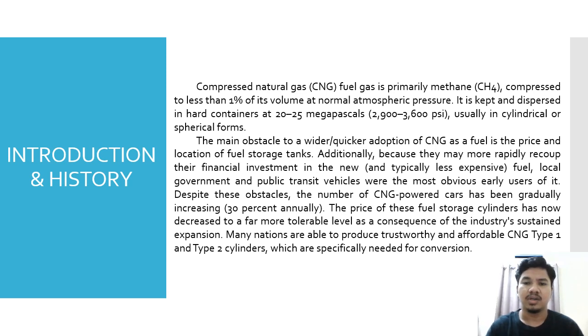The main obstacle to a wider or quicker adoption of CNG as a fuel is the price and location of fuel storage tanks. Additionally, because they may more rapidly recoup their financial investment in the new and typically less expensive fuel, local government and public transit vehicles were the most obvious early users of it. Despite these obstacles, the number of CNG powered cars has been gradually increasing 30% annually. The price of these fuel storage cylinders has now decreased to a far more tolerable level as a consequence of the industry's sustained expansion. Many nations are able to produce trustworthy and affordable CNG Type 1 and Type 2 cylinders, which are specifically needed for conversion.